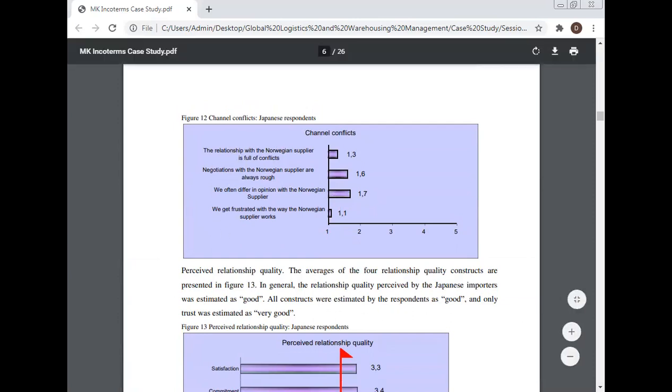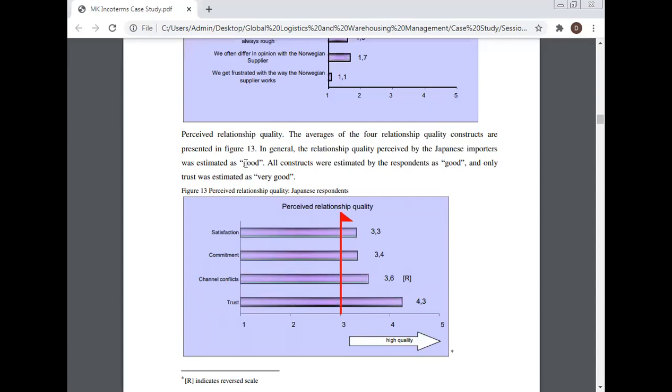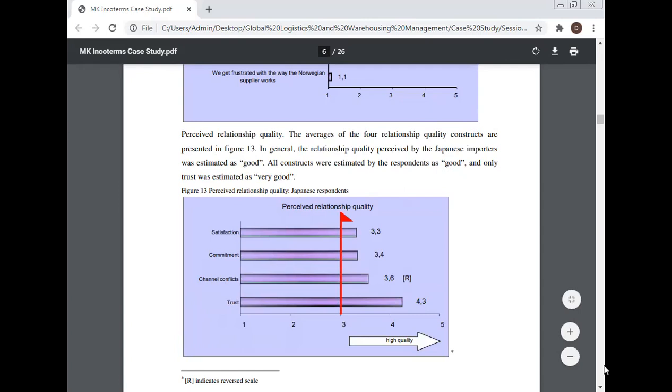Perceived relationship quality. The average of the 4 relationship quality constructs are presented in figure 13. In general, the relationship quality perceived by the Japanese importer was estimated as good. All constructs were estimated by the respondent as good, and only trust was estimated as very good. Perceived relationship quality, Japanese respondent.